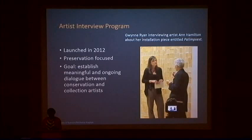The goal of the interviews is to develop a relationship that continues beyond the interview and strengthens relationships between the artist and the conservation department. For this part of our project, we identified a couple of artists in the collection that we wanted to interview based on whether their work was laminated, face-mounted, or on a plastic support. I just want to briefly go over two case studies that we have started.